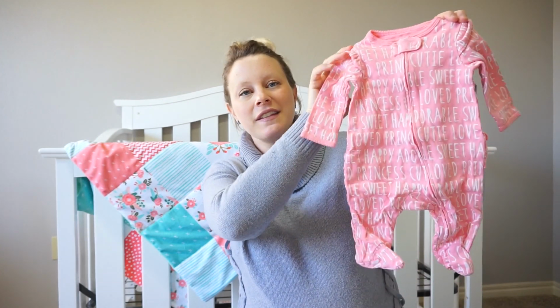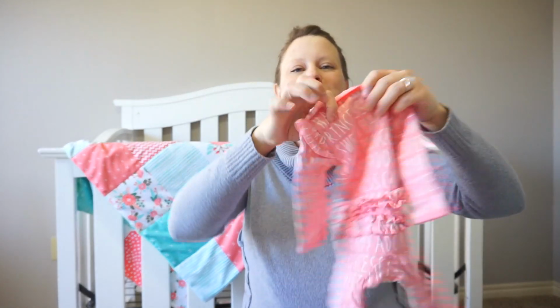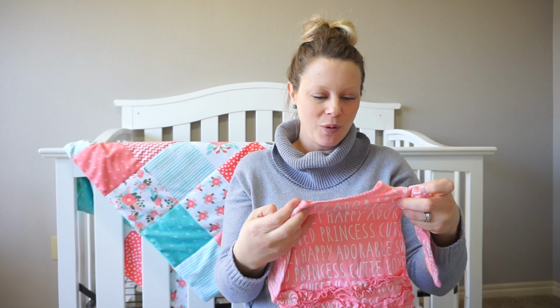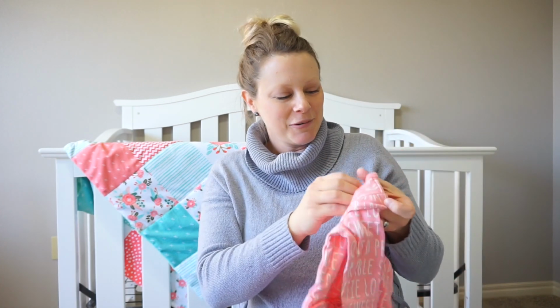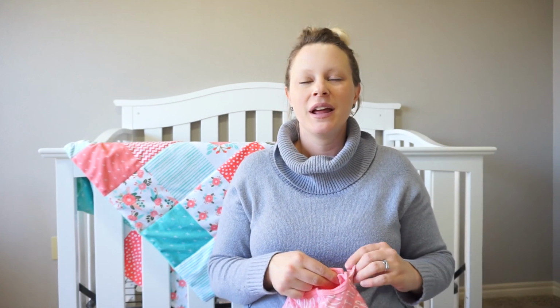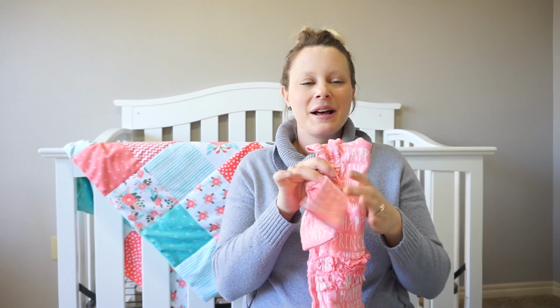My next newborn must-have is zipper sleepers, and this was a gift to us. I loved this one. So cute. It has a little ruffle bottom. So adorable. It says cutie, babble, princess, happy, sweet, loved, adorable. Anyways, the zipper sleepers are a must-have, especially in those first couple weeks, if not month, where you're just sleep deprived and just need easy access.